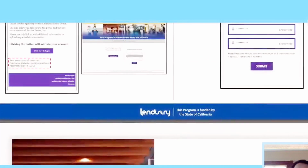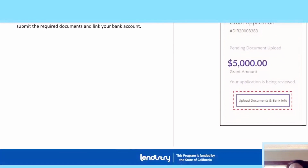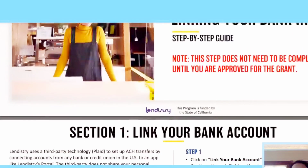I don't know if it's here, but it's also in the emails that they send you. At the bottom, if you scroll down in the emails they send you with some of this information, it has tip 1, and that's where it shows you how to edit. That's pretty much it.